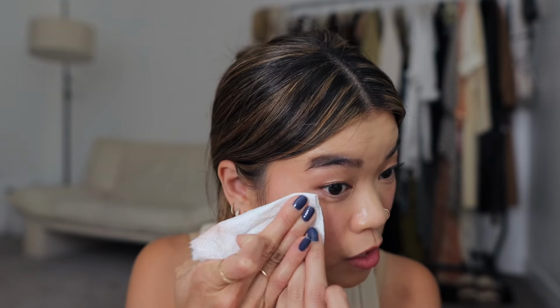Okay, low-key though, this micellar water is incredible at removing makeup, but also being really gentle on the skin. It's like a milky micellar water, so it's removing everything but keeping my skin pretty hydrated. It's not stripping my skin, which is what I need right now, because obviously I'm doing the most right now.